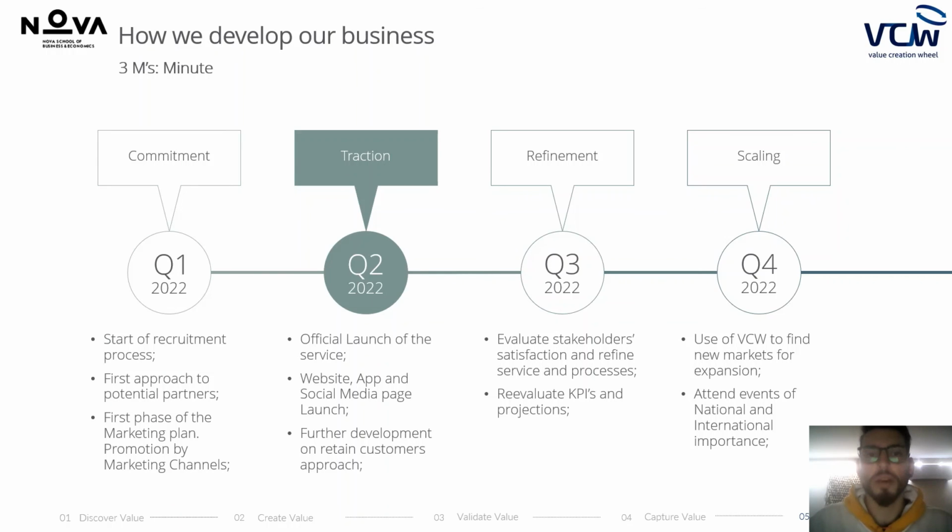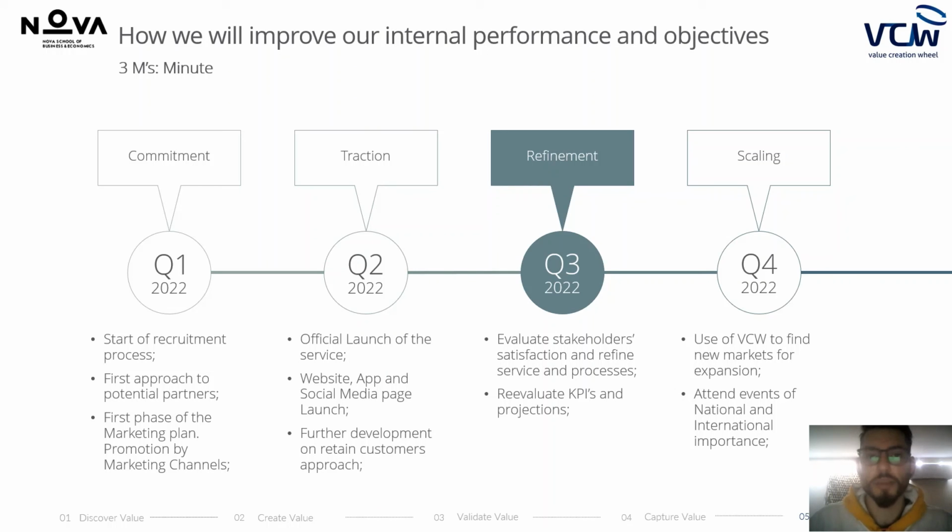For the second part, traction, starting in the second quarter of 2022, we plan to officially launch our webpage, app, and the social media to push forward on consolidating our client portfolio and improving existing relationships with our current stakeholders. The third phase, refinement, which will start in the third quarter of 2022, we're going to start evaluating the overall satisfaction with our performance with our customers to get key insights to improve our internal processes and effectiveness, and also reevaluate our KPIs according to our stakeholder feedback.